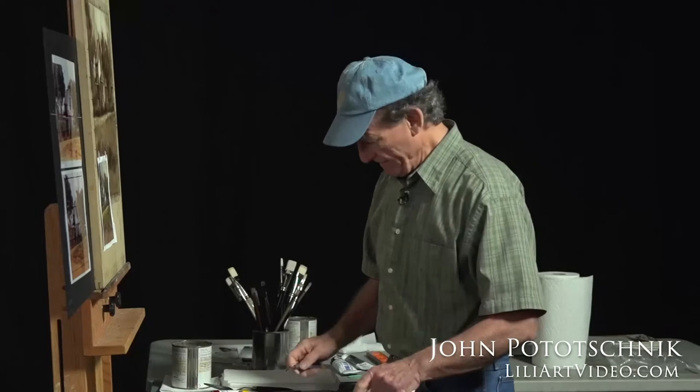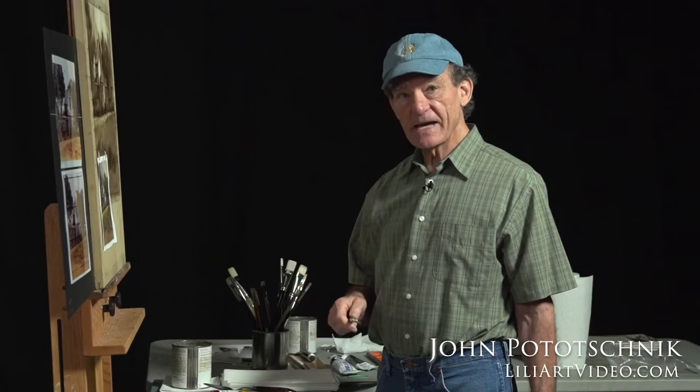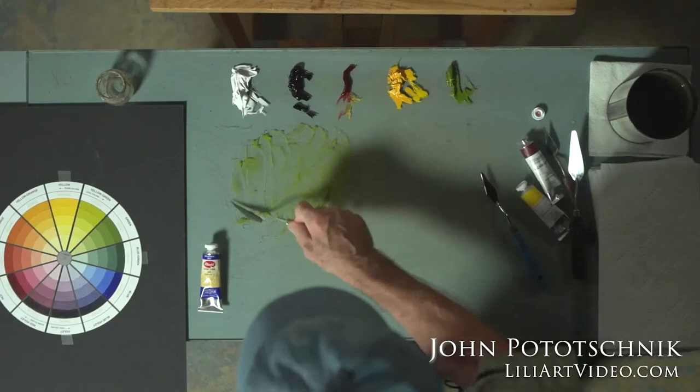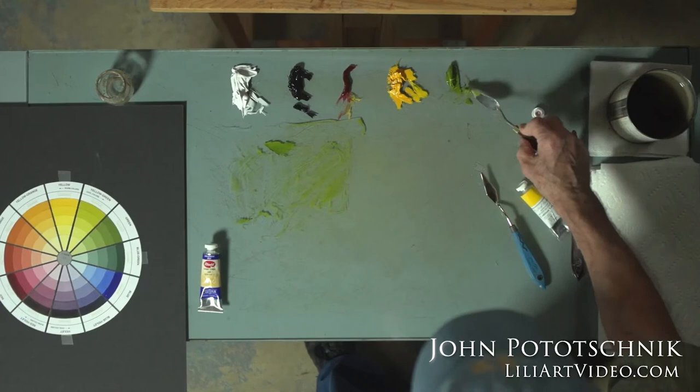So what I want to do is mix up two of these complements together and then use those as just some grays down here that I can use. I'll leave this out because I'm going to have some green. I'll be mixing some green and red together, so I'm just going to put it right here. So I'm going to take some of this green. Almost wish I'd mixed up a little more.